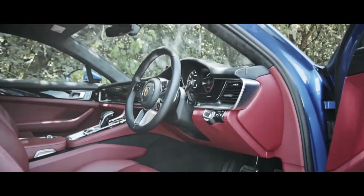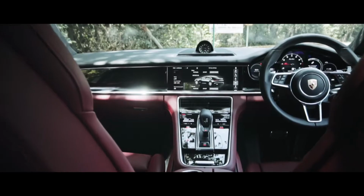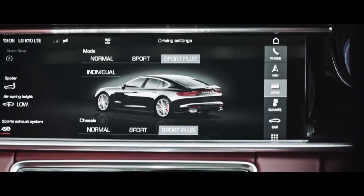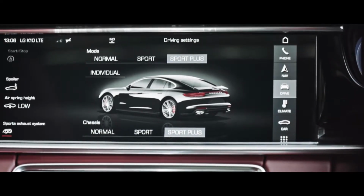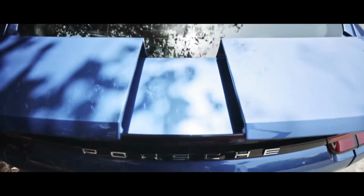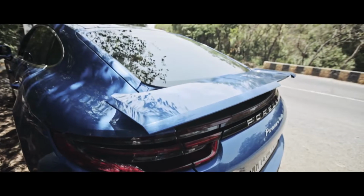To say the interior is well appointed is an understatement. This is top-class stuff. Gone is the mass of buttons. It's a bit more minimalist now, with a large touchscreen on the dashboard being your access to the car's brain. The rear spoiler is one of the coolest bits on the car. It's an active aero part which magically appears from the hatch at 120 km per hour.